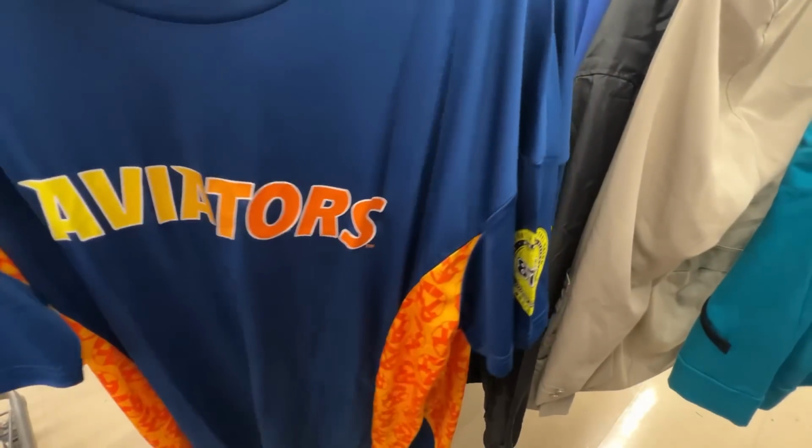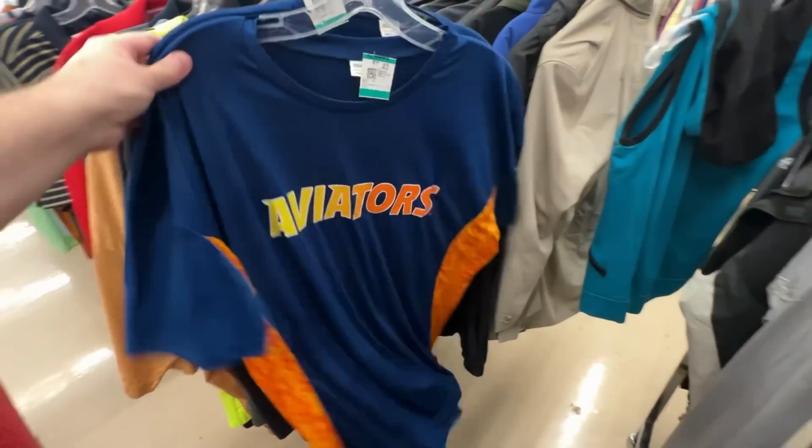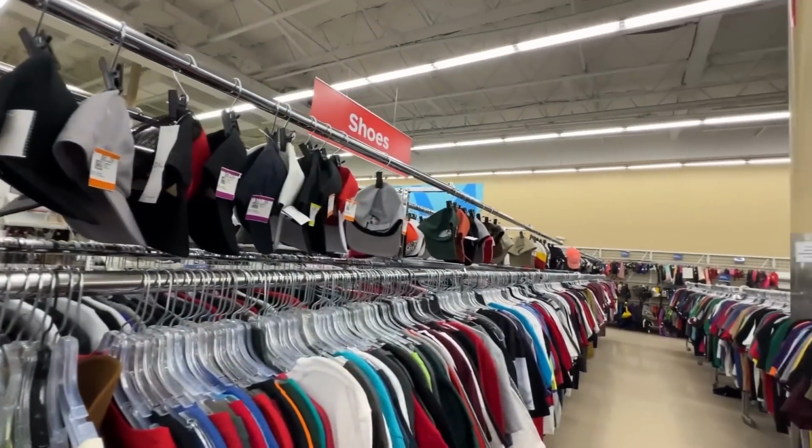This is a stadium giveaway, Aviators. That's the minor league baseball team here. It's a little pricey for a non-jersey stadium giveaway. And even with the jersey, I'm getting them a lot at the bins right now. I don't really need to spend $5 or $6 for them because they go for about 15 on the low end. So I'm going to pass on those.